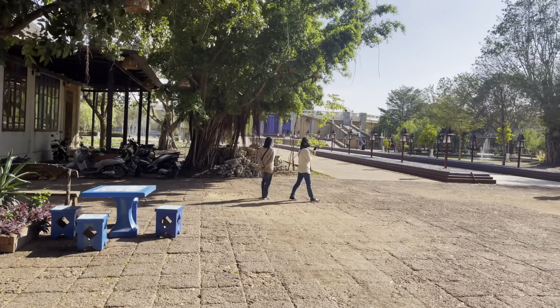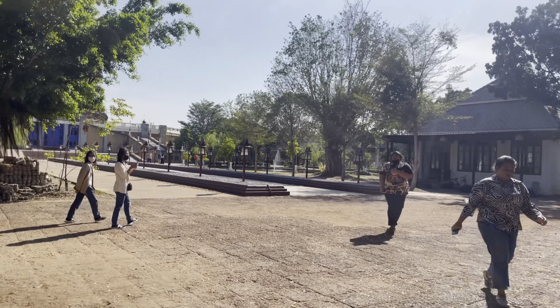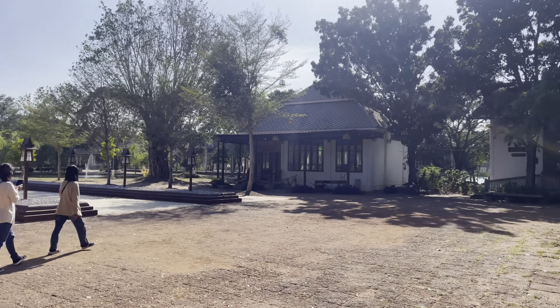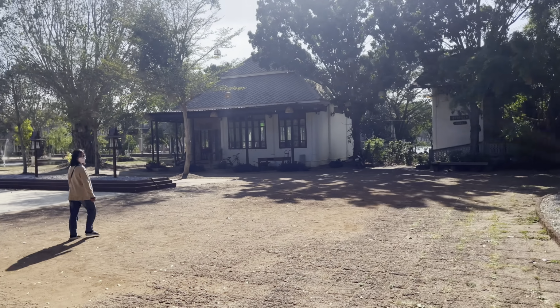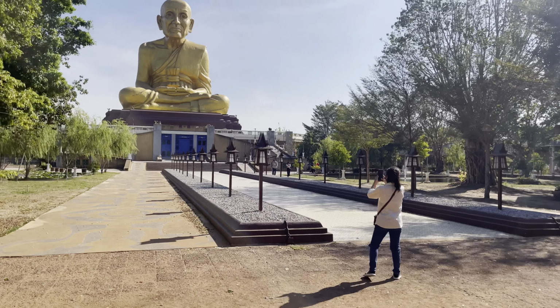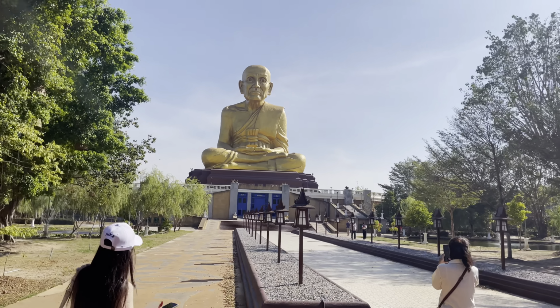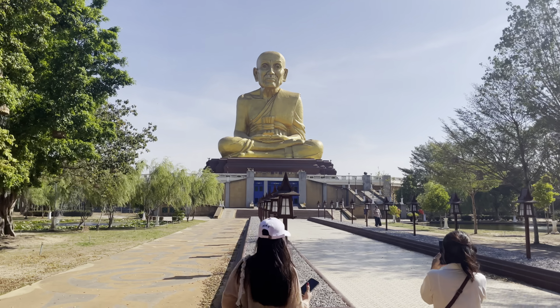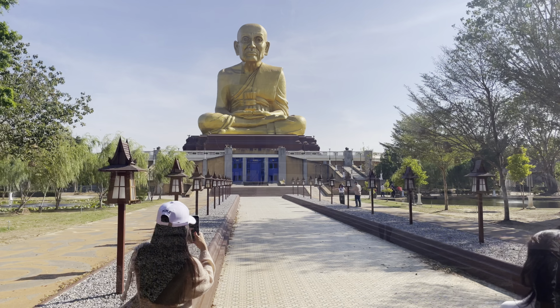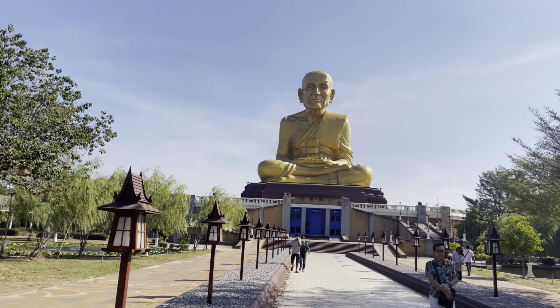Day like today, it's kind of windy, but it's not bad at all. It's not too hot. And they have a little park and some outbuildings over here. And that is the big image. Now, it looks like the little building down below is locked up, so I don't think we'll be able to look inside of there. Yeah, this statue is colossal.